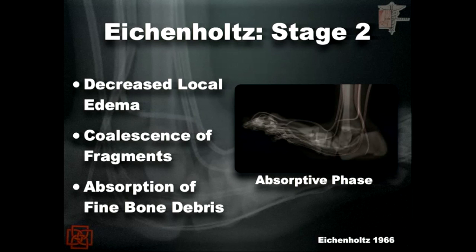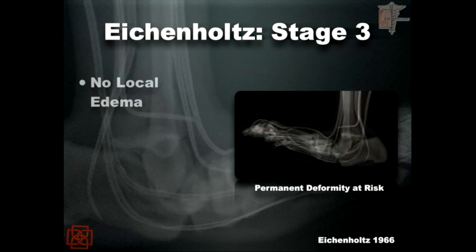So if you sent a slide from this one down to pathology versus a slide of bone that you took a month prior, they'd look at the two and think that, well, this first one was osteomyelitis and somehow, some way it's gone now in this next one, even though you may or may not have even put them on antibiotics. You just got the inflammation out of there, and the destructive process has quieted down.